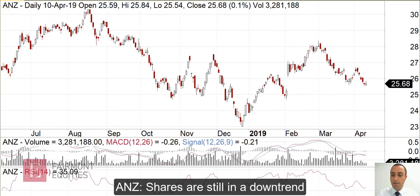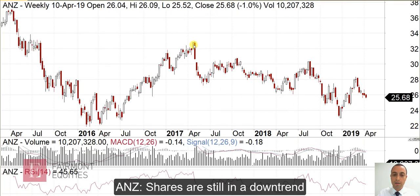Okay, ANZ, we'll move to a weekly chart. If we're looking at, say, even if we only look at the peak from 2017, I mean, it's still in a downtrend. We've got these lower highs and lower lows, so not looking very good.